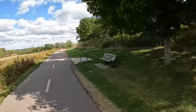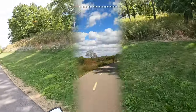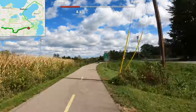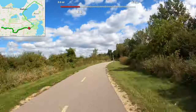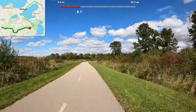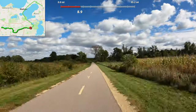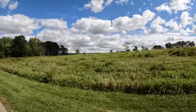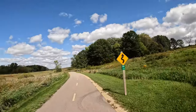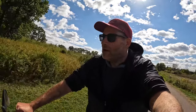Looks like we got bike tools here. So right around mile marker 7.5, they have a disc golf course. But at this point, I'm not really seeing any indication that we're near a city, so it'll be interesting when we get closer to the city portion of this trail.